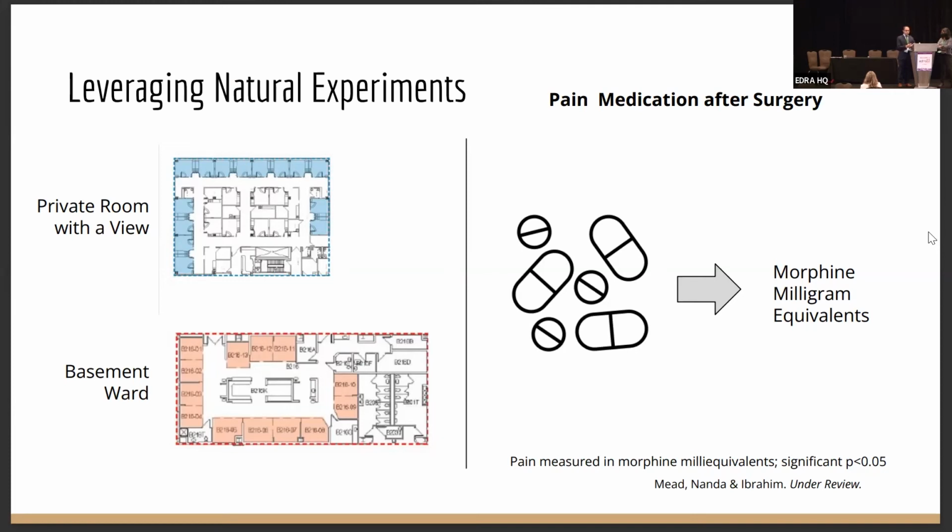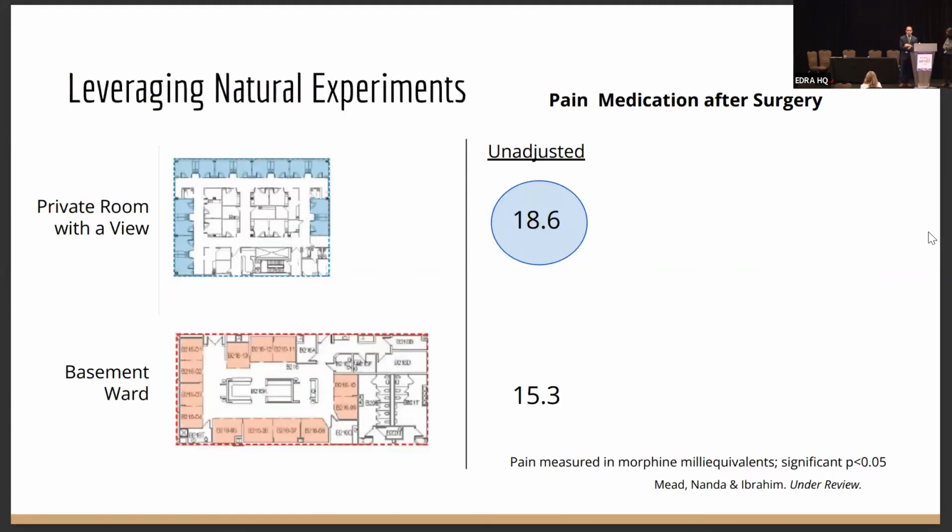So Mitch went through the EMR, figured out how to code in that data, and I taught him some of our tried and true tricks there. He took all the pain medications, converted them to standardized morphine milligram equivalents, and then compared them across these rooms. The punchline's a little different than where you think it's going. When you just look at the data initially unadjusted, the patients in private rooms with a view used more pain medicine, more narcotic pain medicine.